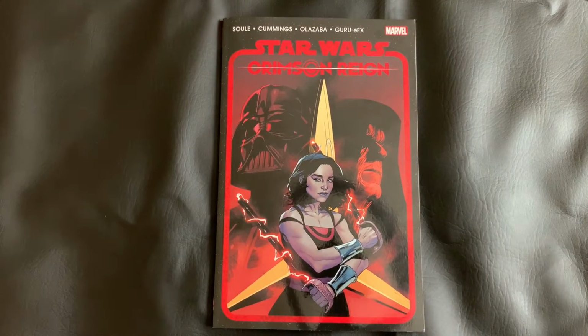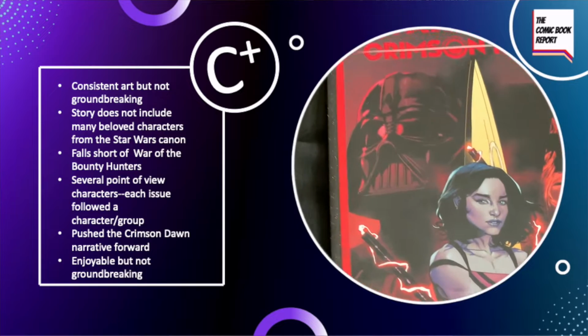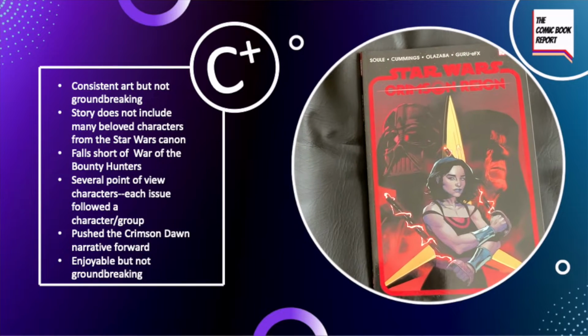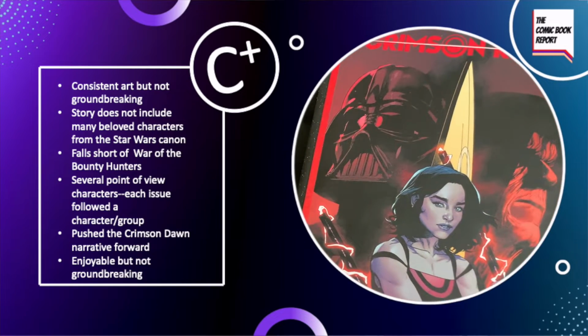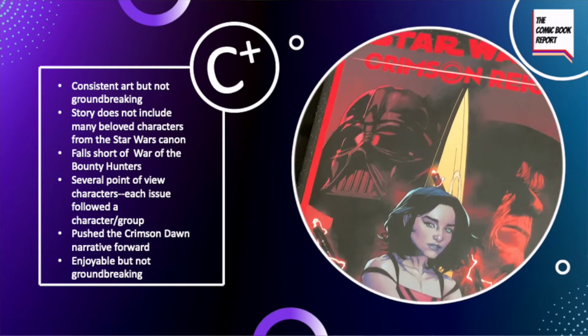At any rate, let's give it a grade. For this next chapter in the return of the Crimson Dawn, the Comic Book Report is going to give Star Wars Crimson Reign, the trade paperback, a C+. At the end of the day, this is just barely an above average collection for me. Hot off the heels of War of the Bounty Hunters, I just was hoping for a bit more.